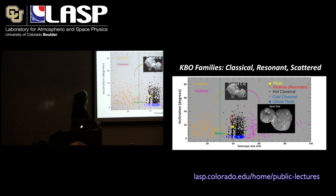So this comes to this idea of the populations of Kuiper Belt objects out there in the farthest part of the solar system. To give you an orientation, the planet Neptune is at an orbital distance of about 30 astronomical units. One astronomical unit is the distance between the Earth and the Sun. And so we're out here, here's Pluto, at about 40, its average distance. And then Ultima Thule is here. Now, these different colors correspond to different populations in the Kuiper Belt.